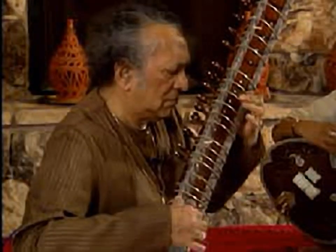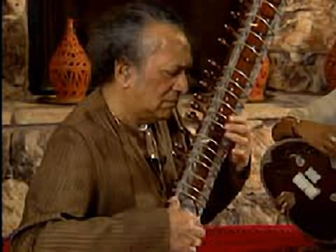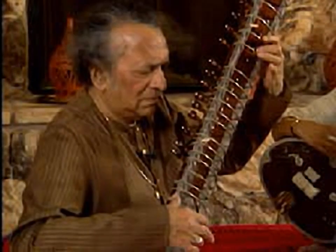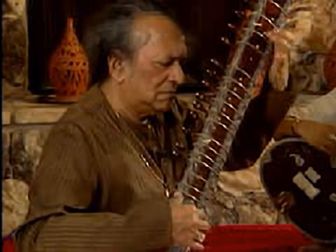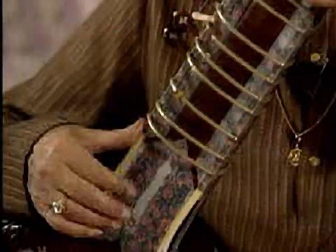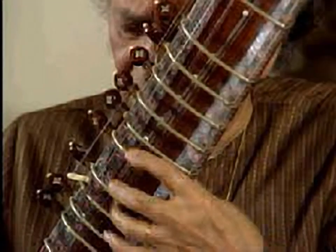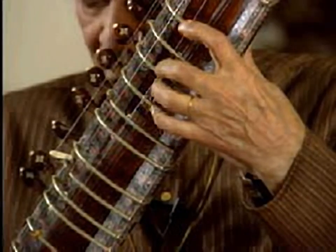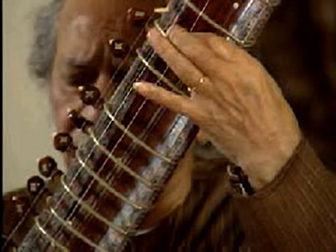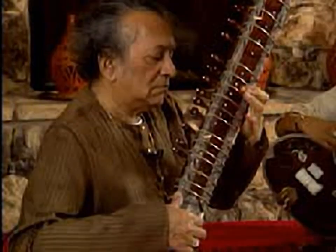Let's join Ravi as he teaches his daughter Anushka to play the sitar, and listen as he tells how he became a master of this musical instrument. My experience with music from my childhood started in India, where I was born. It's one of the most exciting places. There's so much sound and music and fun.